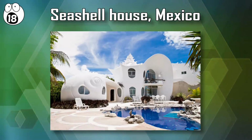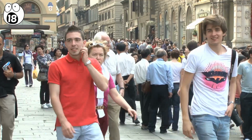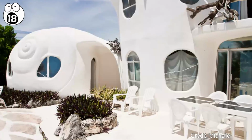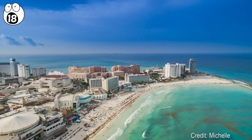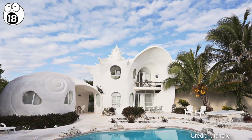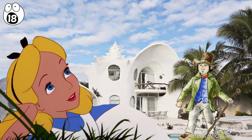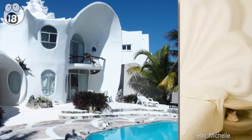Number 18. Seashell House. Getting away from the tourist bubble is precisely what the infamous Seashell House tries to offer by giving guests an alternative to the crowded, and let's face it, not nearly as unique, hotel options in the nearby Cancun. Designed by Raquel and Eduardo Ocampo, its ocean-themed facade is halfway between Alice in Wonderland and a fantasy novel. If you're looking for a luxury room, why not make it inside a giant shell?